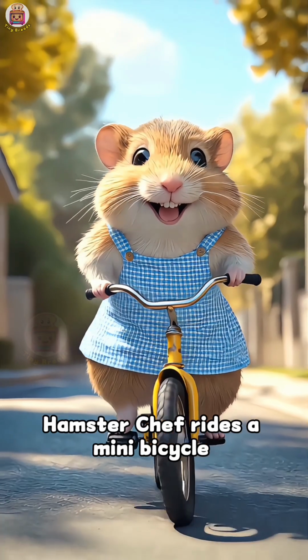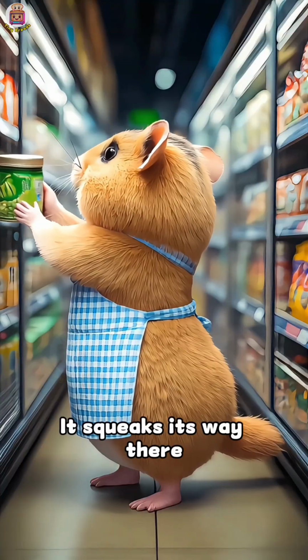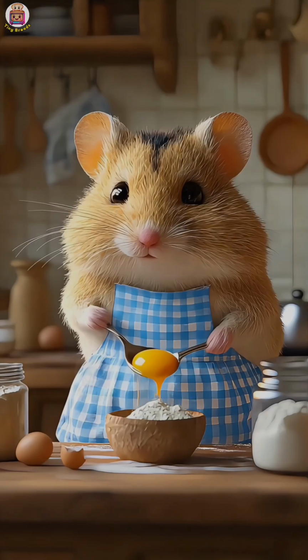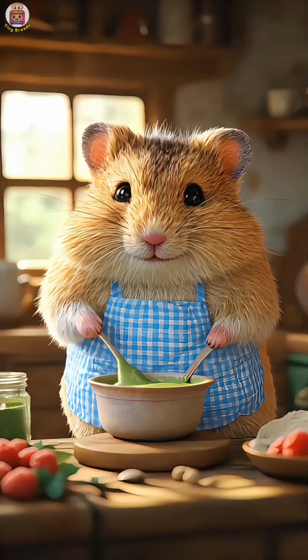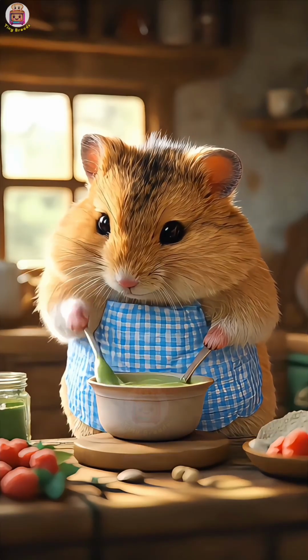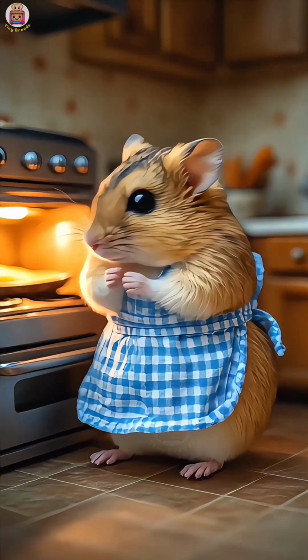Hamster chef rides a mini bicycle to the store to buy matcha powder. It squeaks its way there, happily returning home with a can of matcha. It beats eggs, adds sugar and flour, and mixes them into a batter, carefully blending in the matcha. It pours the batter into a tray and bakes it in the oven.